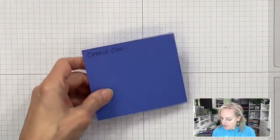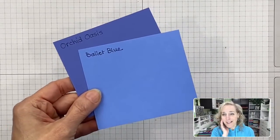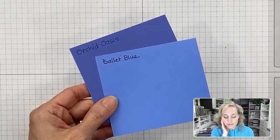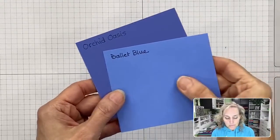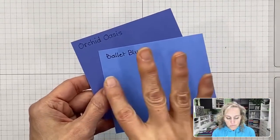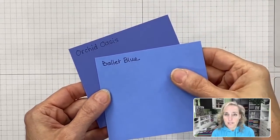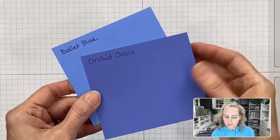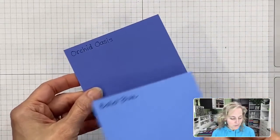As far as colors that I thought were pretty close, I thought Ballet Blue was pretty close to Orchid Oasis. It's whiter, a brighter, whiter type of version. It's actually more on the bluer side too. It doesn't have that tint of red that you see in Orchid Oasis. I'm still thinking Orchid is more purple than I think of it as blue, but I thought these two were pretty close.